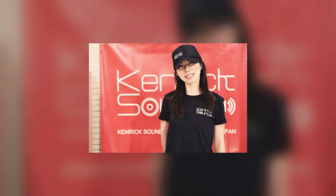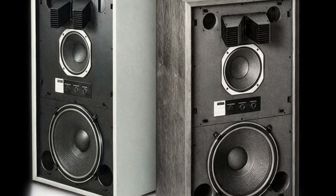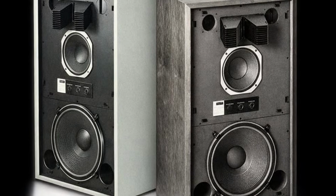To understand why this company exists at all, it helps to first understand what happened between Japan and one particular family of American loudspeakers. In the early 1970s, JBL introduced a range of professional studio monitors known as the 43 series. These were large, serious instruments built for recording studios: the 4320, the 4331, the 4333, and eventually the model that changed everything, the 4343, introduced in the mid-1970s.